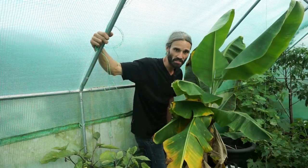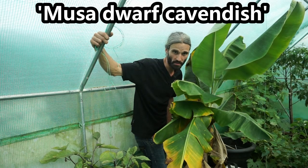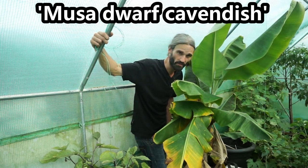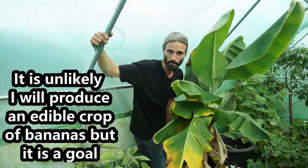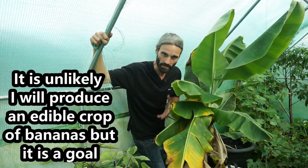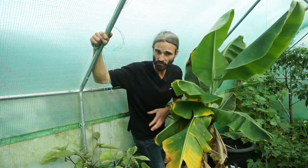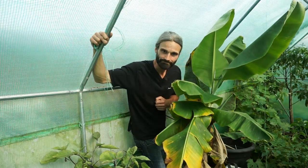Banana plants, so this is variety Dwarf Cavendish, so this is a non-hardy variety of banana. It will not tolerate frost. If you want to look at a frost-hardy variety of banana, look into Musa basjoo. But I've had this for probably about 2 years or so now, something like that. I've taken pups from it, suckers, and they're doing very well indeed.